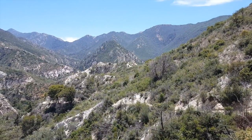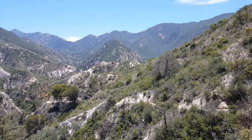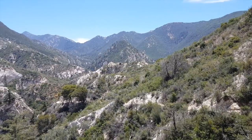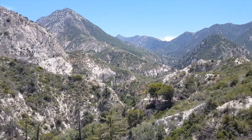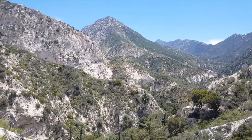It is honestly hard to take this all in. It's so beautiful out here. You can hear the waterfall below and these mountains and the blue sky.